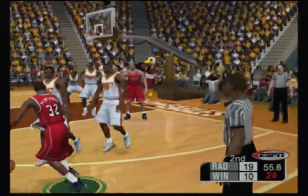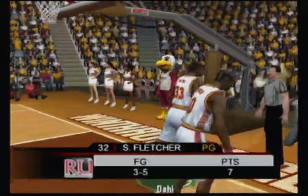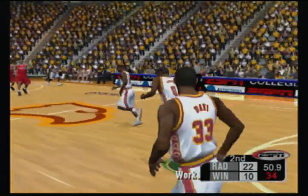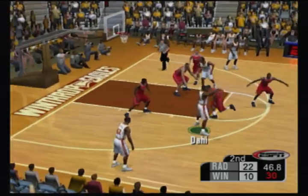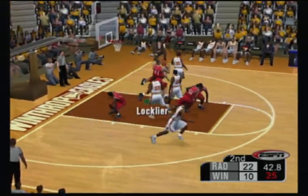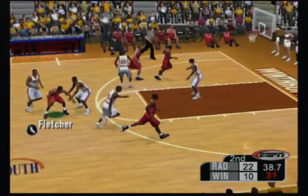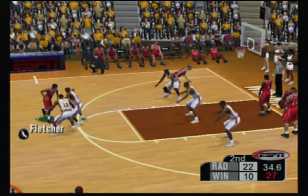Neighbors with the ball up top. Fletcher for the three. Boy, Mike, that was nice there. This kid may not be lightning quick with that crossover, but used it at just the right time and with just the right timing. He timed the move with just enough space to step up and make the play. Locklear gets the rebound. He now has five on the game. The Radford Highlanders with the ball. 14-6 run here.